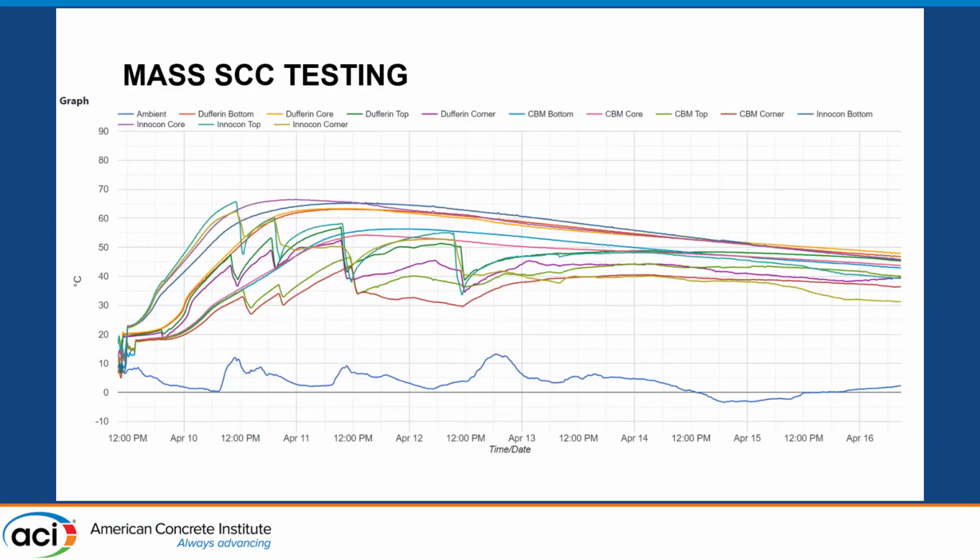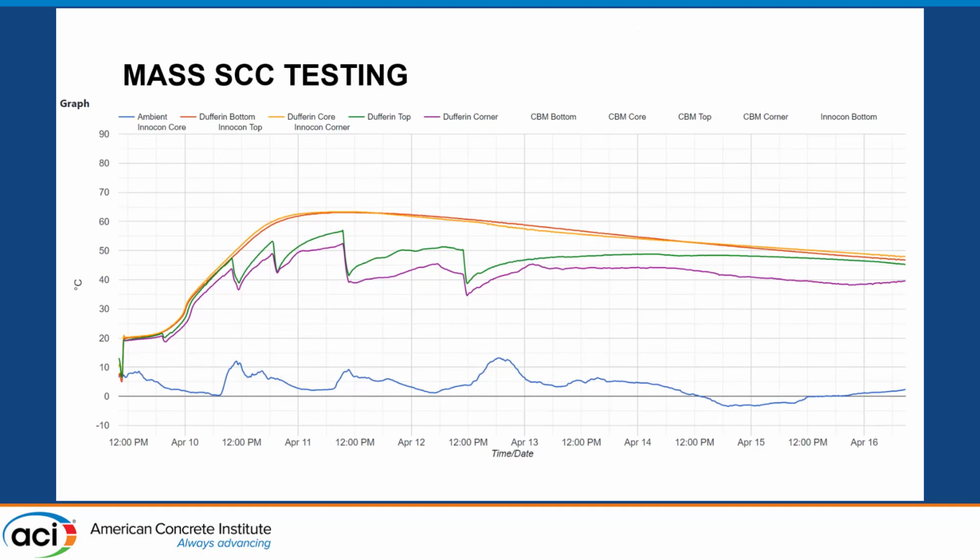And here are the graphs of the temperatures recorded. So this is 70% slag SCC mixes. If we zero in, we were working with 3 different suppliers. If we zero in on one supplier, it's easier to see the results here. The yellow and red line are the core and bottom temperatures. Shows how well the cube was insulated. And then we had a third-party testing lab come and take cores. So that's where you can see the green and purple line are dipping as they open that cube up. But the maximum temperature here was just over 63 degrees Celsius.